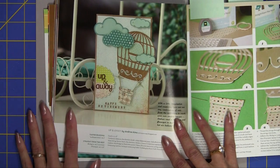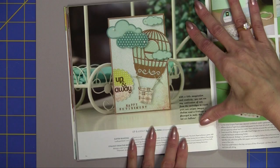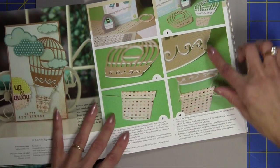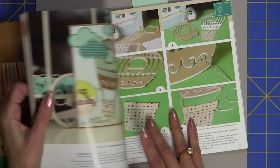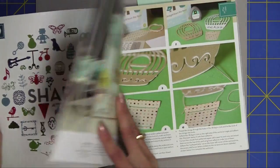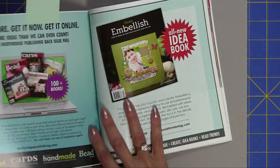This is an adorable card, and I'm going to hold that flat, and if you look on the next page, you can see that there's a lot of techniques shown here. It's just chock full of techniques and Cricut cards. I want to show you this particular page as well.